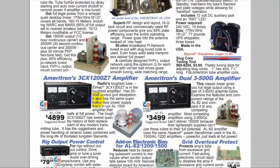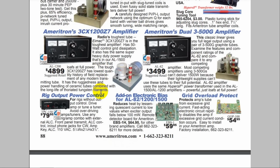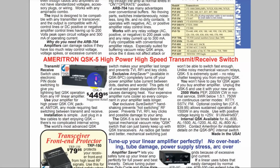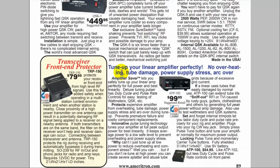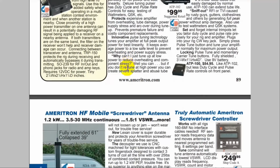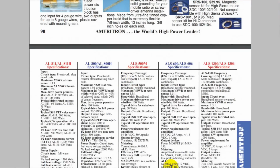Some of your vertical antennas, like the high gain verticals, won't allow you to run the legal limit. Make sure your antenna can handle the legal limit. Okay, now let's look down here. Oh, here's a, for QSK, if you want rapid receiving, a transceiver front end protector, all kinds of little goodies that you can get with their amplifiers. So that pretty much gives you an idea of what kind of amplifiers are out there.